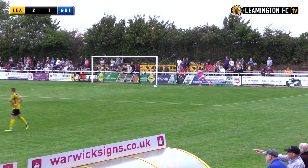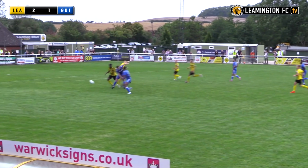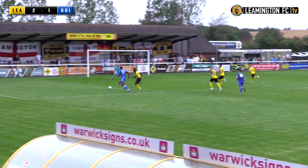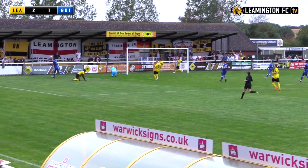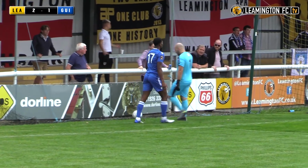It's a very imposing front line with Odejayi and Liberd up there now for Guiseley. Last throw of the dice by Marcus Bignot. Here is Liberd. Liberd! And it's into the side netting by the substitutes.